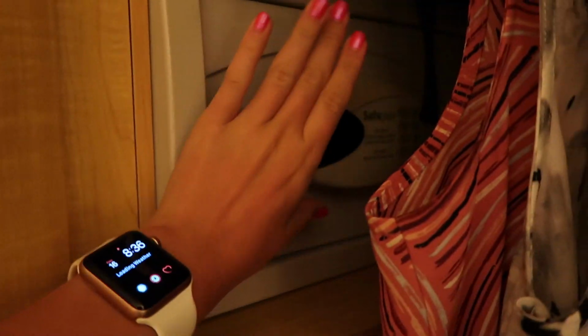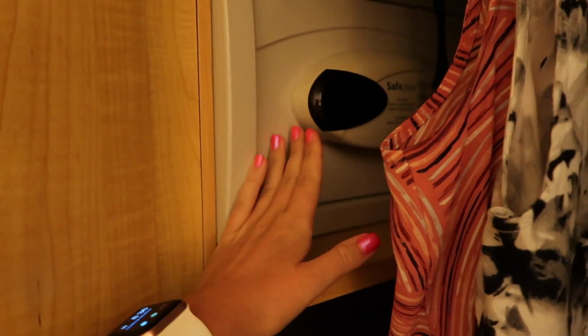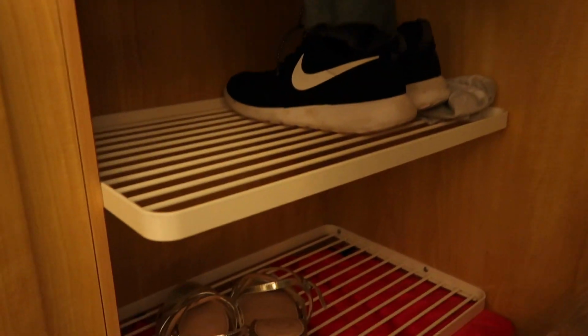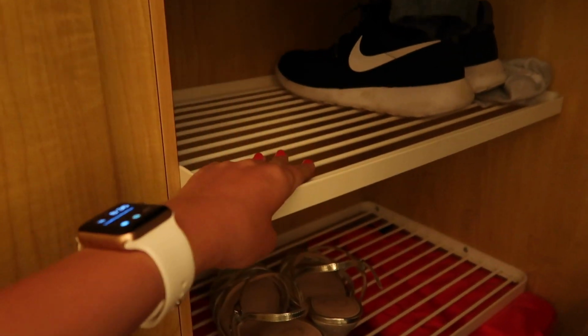If you open this up, there's a safe back here, so we just have our wallets and stuff in there because we don't really need them, obviously. And then there's all these shelves down here is where I keep my shoes. So I normally have my Tevas, and then I have my heels on here, but I'm wearing them right now. These are life jackets. They come in all your rooms. And then we just have my mom's carry-on.